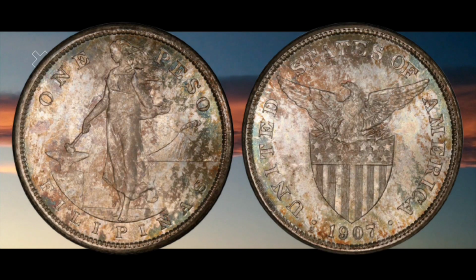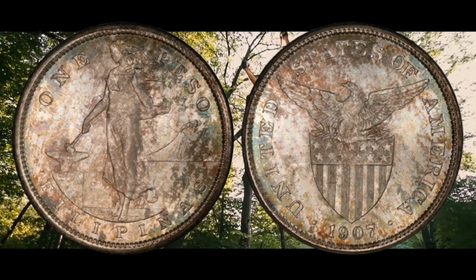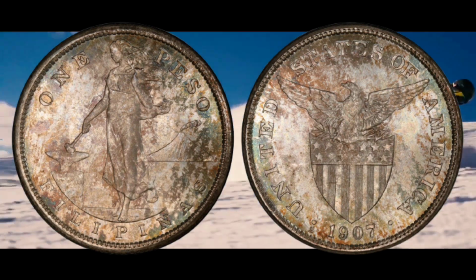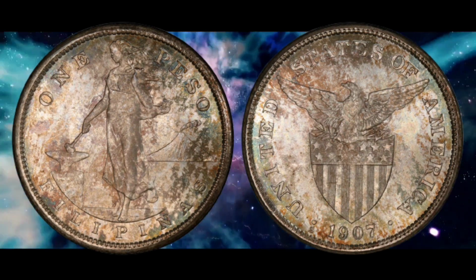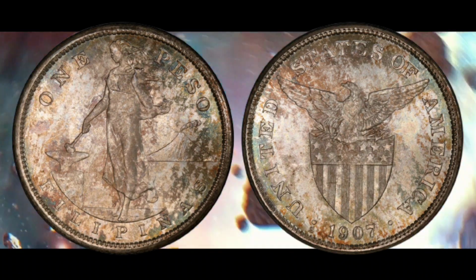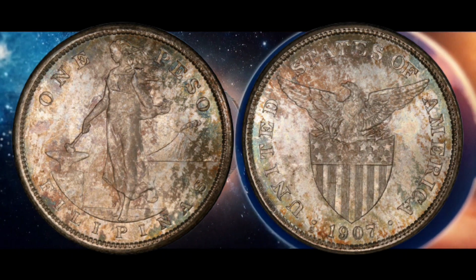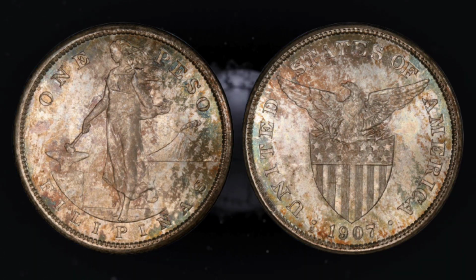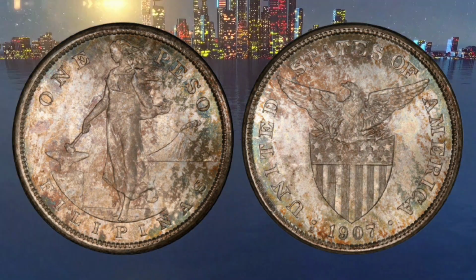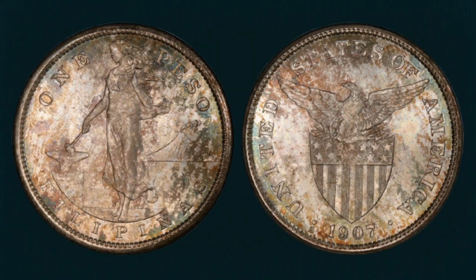Proofs may be the cream of the crop when it comes to attracting high prices. But mint-state coins, those produced for circulation but never actually circulated, are also highly collectible. This version of the 1907 binational peso was graded MS66 by the Professional Coin Grading Service, the PCGS. The MS means it is mint-state. The 66 is a mark for the quality of the strike and the condition of the coin. The highest possible grading is 70, and anything over 65 is known as gem quality.